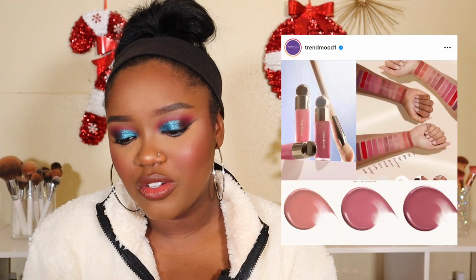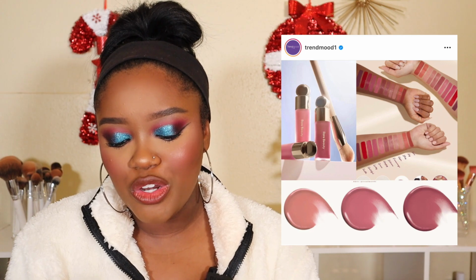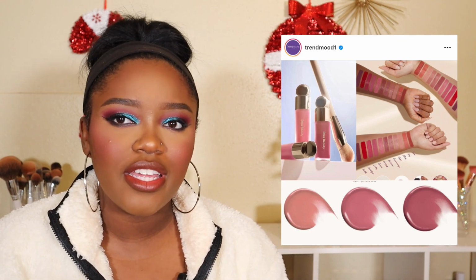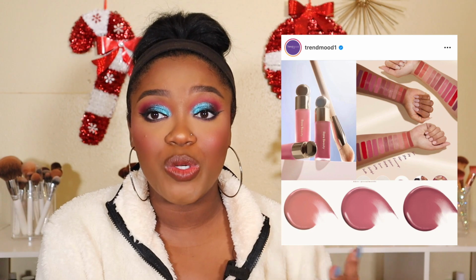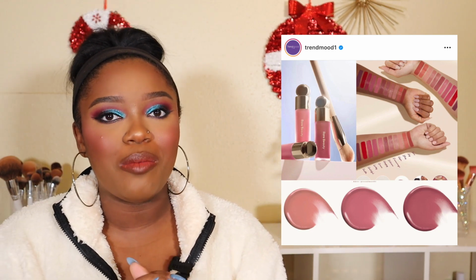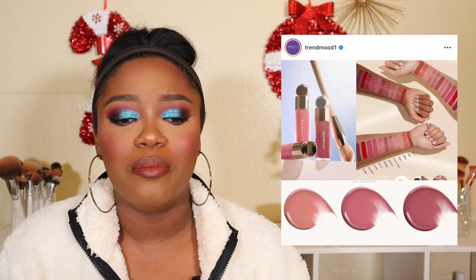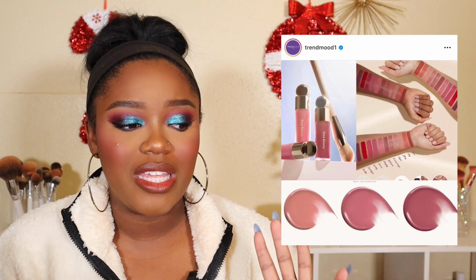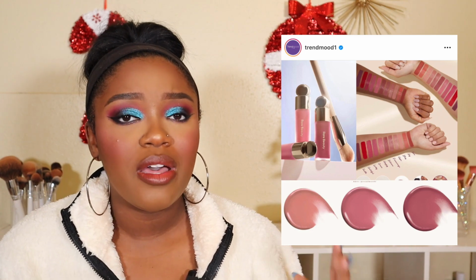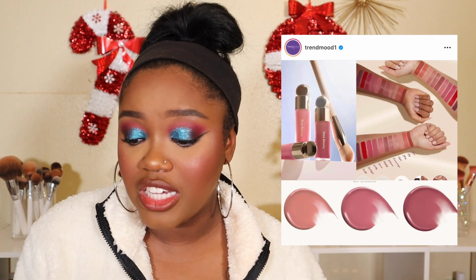Next up, oh my god, we have so many releases. Where do I want to start? All right, so next up we have a new release. Technically it's a new release of new shades from Rare Beauty. Selena Gomez is coming out with some new blush shades. I'm super excited about it. I'm already eyeing some other ones from the existing line that I really want to pick up, but there's some really beautiful shades in this new launch of blushes.